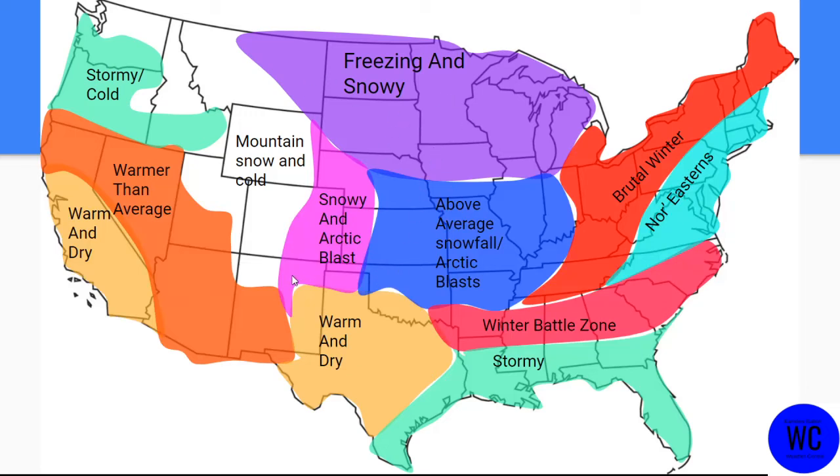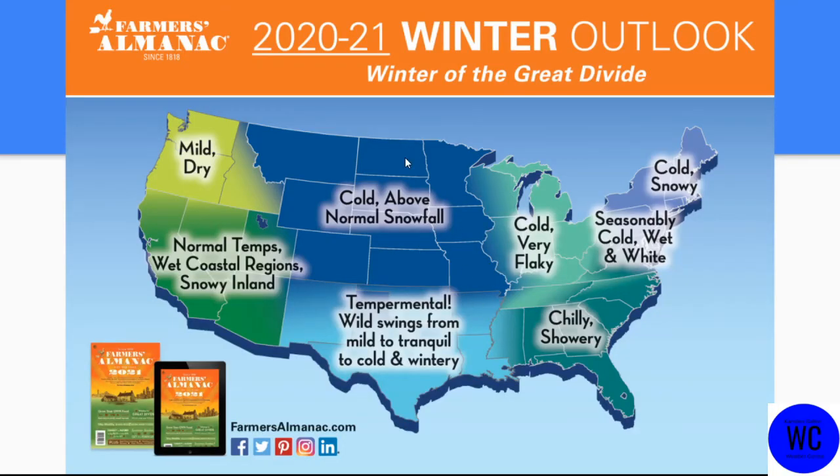I just had that region going down a little more south, which, like I said, part 2 probably won't have it as much south. I'll have that winter battle zone a lot more north. But I still think that everywhere in Missouri, Kansas, and Colorado will be seeing a cold, snowy winter. I do not think that's going to change. So I agree with this region right here. This region here is temperamental.